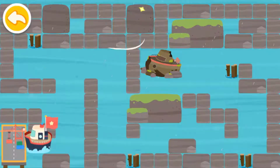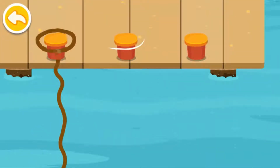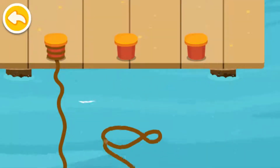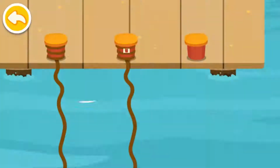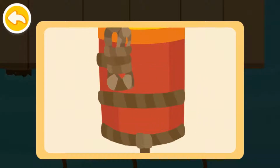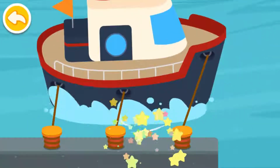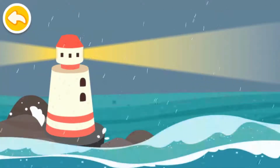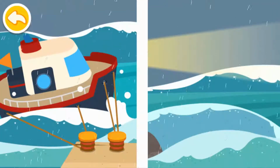Finally, we've found a safe harbor. It is safe to moor the boat here. Secure the boat with a rope so it won't be blown away by the hurricane. The boat is moored. Let's go and shelter inside. The hurricane landed, and everyone must shelter. The boat is tied up well.